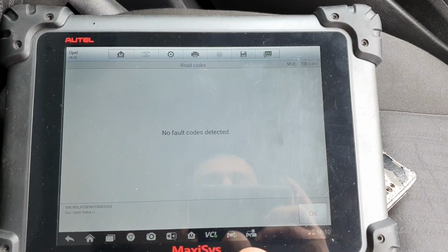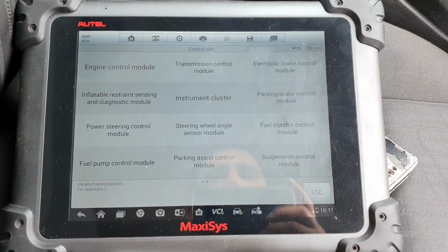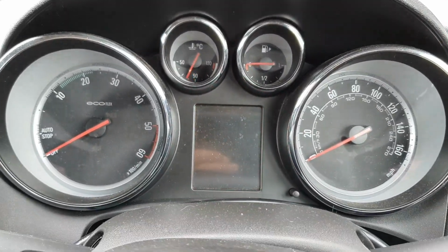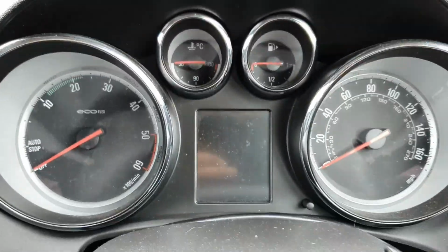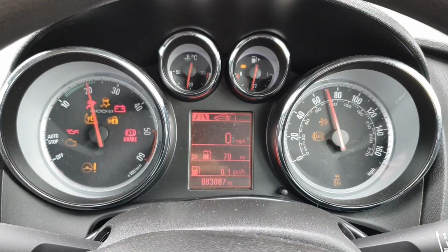And no codes, I hope. There we go. Right, so let me get out of the ECU. Okay, let's cycle the ignition again. Oh dear me. Start the engine. Started good.